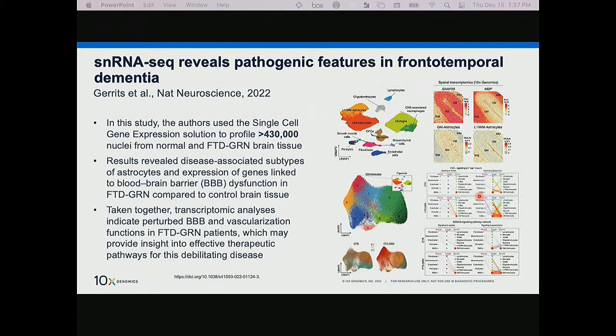But before we get there, I just want to give you an example of how the technology has been used in the field. I chose this recent paper, which was published in Nature Neuroscience a couple of months ago. It's a study in which the authors wanted to better characterize this condition called frontotemporal dementia. To do that, they obtained brain samples from patients with frontotemporal dementia, and they profiled more than 430,000 nuclei using the single-cell gene expression solution.